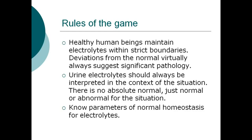I see urine electrolytes ordered a lot. The single most important thing to remember about urine electrolytes is that you have to interpret them in the context of the clinical situation. There is no such thing as a normal. I know that many times it'll come back with a reference range that says urine sodium 40 to 70 normal. Well, under some circumstances it is. Probably for all of us sitting in this room, our urine sodiums would be between 40 and 70. But for a sick hospitalized patient, that's not the case.